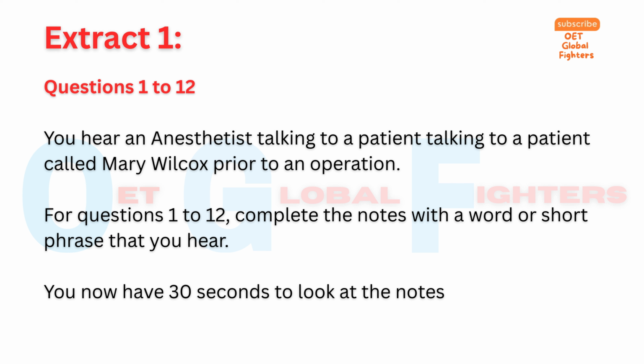Extract 1, questions 1 to 12. You hear an anaesthetist talking to a patient called Mary Wilcox prior to an operation. For questions 1 to 12, complete the notes with a word or short phrase. You now have 30 seconds to look at the notes.